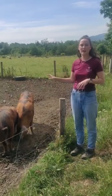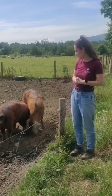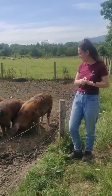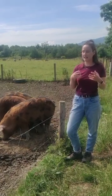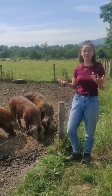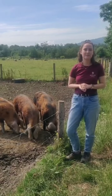When it gets really, really hot like this, we like to make a big muddy puddle that they can roll around in. And there's a few reasons why they need this. One is that they use it as their sun cream. They roll in it, they cover themselves in it to protect themselves from the sun. They also use it as their bath. They'll roll around in the mud, and then when they dry off, the mud will fall off them, and that takes away any kind of bugs or dirt or anything they don't want on them. And they also use it to cool themselves down. When it's a hot day like this, they might just need to cool themselves down.